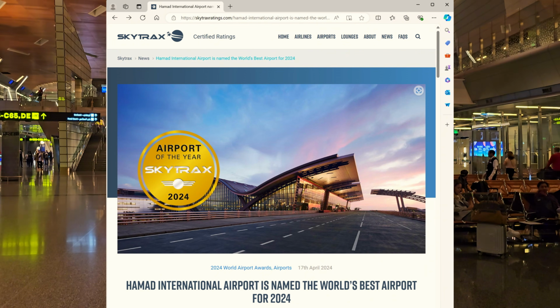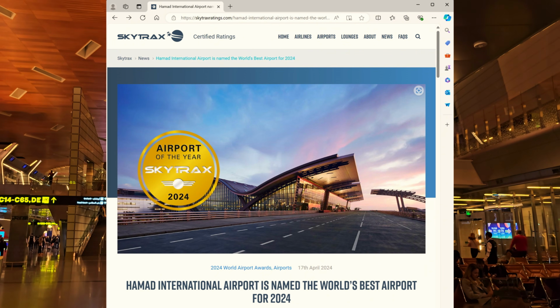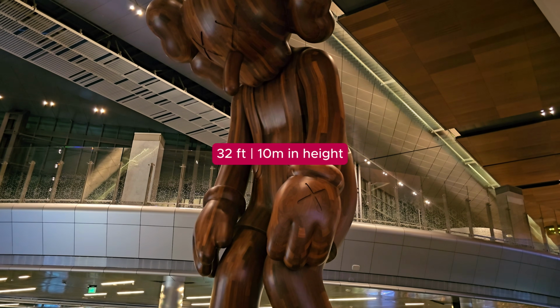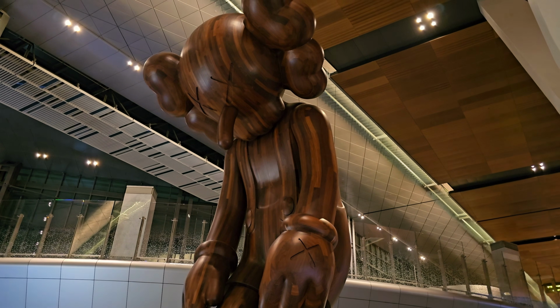And in 2024, Doha won the title. If you don't have lounge access, there are so many attractions to see and to find, and the architecture is just stunning.